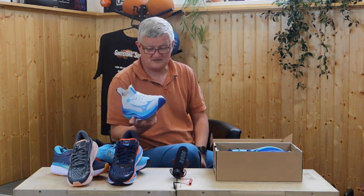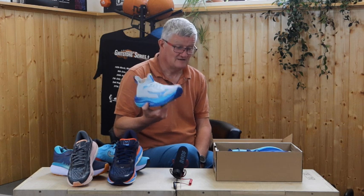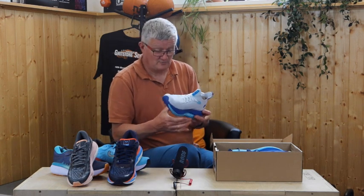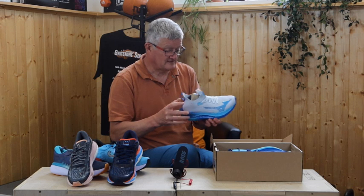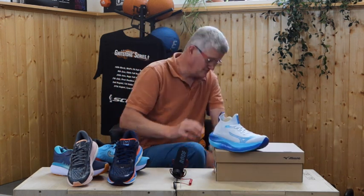High mileage runners, no problem. Everyday runners just looking for something that's a bit pingier, no problem. Wanting a light shoe, no problem. Wanting a race shoe, no problem. It ticks so many boxes, and I can see why it's getting so many rave reviews. So from my point of view, that is shoe of the month.